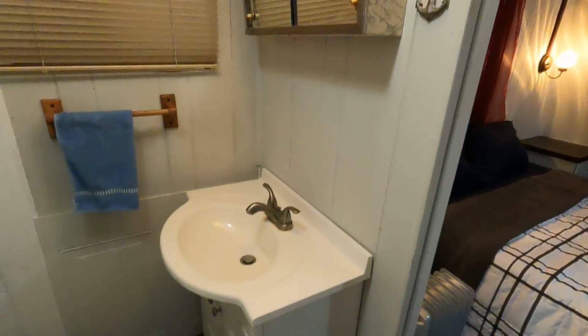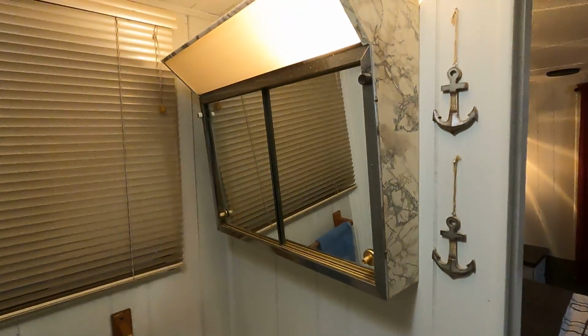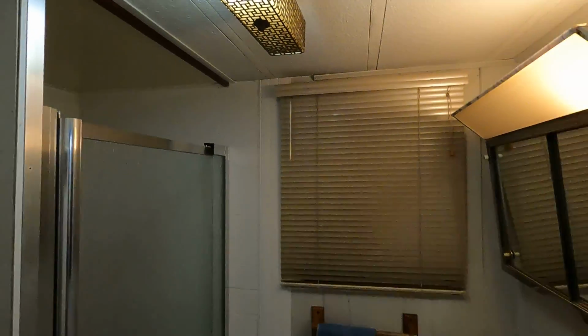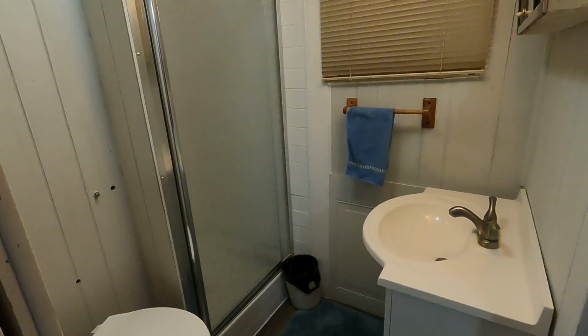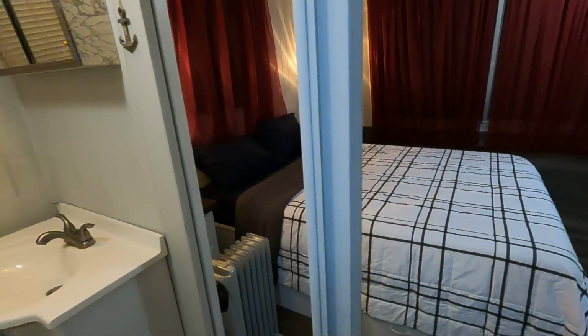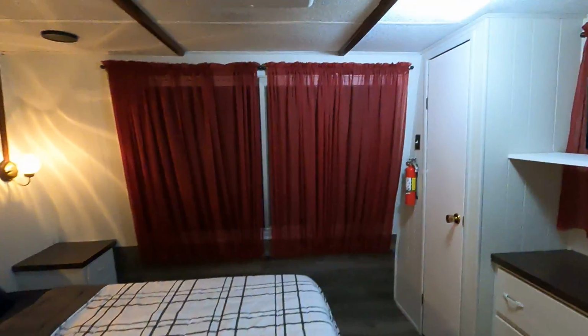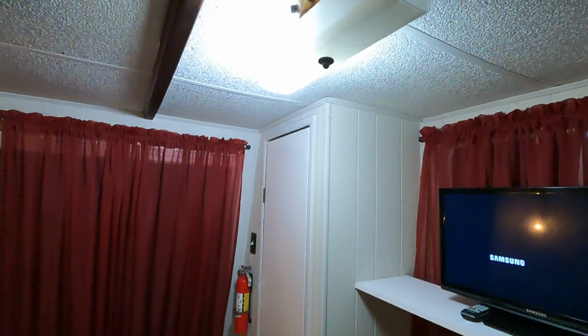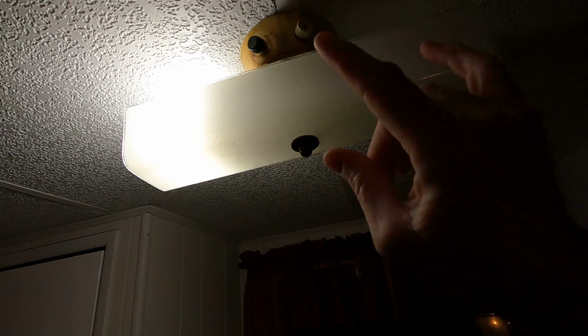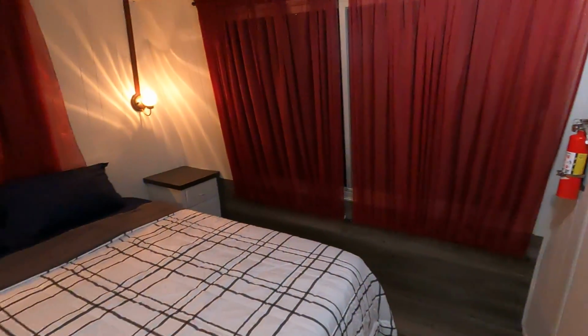Here's our vanity sink, integrated medicine cabinet, lighting overhead. We do have a mix of 12-volt battery-powered lighting and regular 110 lighting. This is a good example of it. So this is your 110 lighting, your regular lighting right here. This would be a battery-powered light. So that's 1 fixture, 2 switches, and 2 light bulbs. One of those is 12-volt, one is your 110.